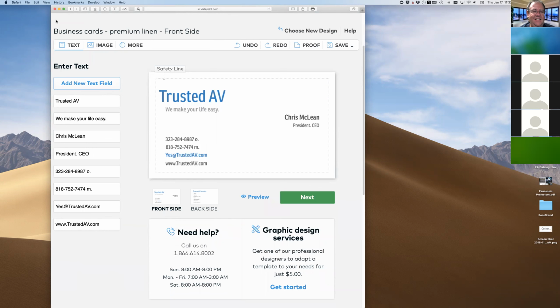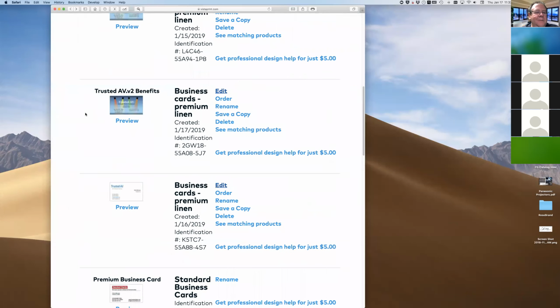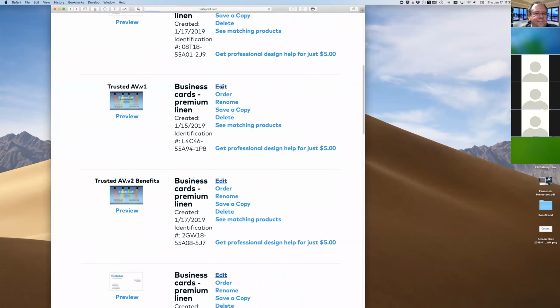Before we dive deeper into the content, which is ultimately important, let me show you a different design. So that's the first one, and then here's the other one.